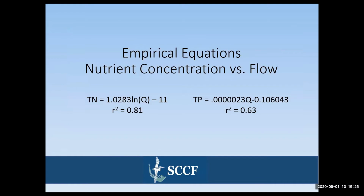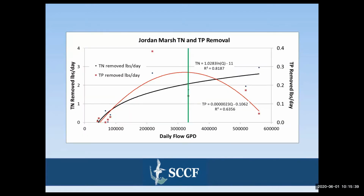We came up with some empirical equations to predict TN and TP based upon flow, and fitted those curves. Then we looked at where we had the optimal flow rate going through the system for TN and TP removal. Basically, it looked like somewhere between 300 and 400,000 gallons per day, which is a really low loading rate of like 0.1 cubic meter per meter square for that filter marsh, which is about 3 acres.